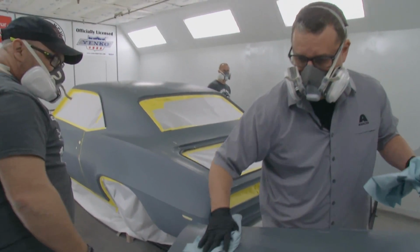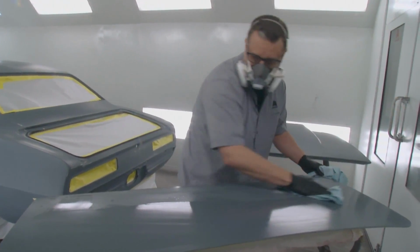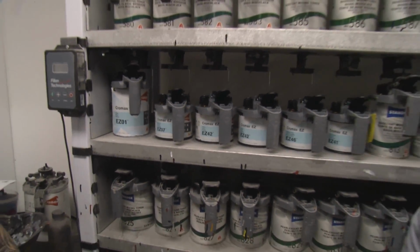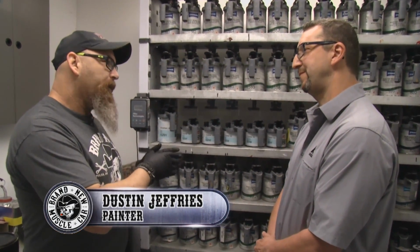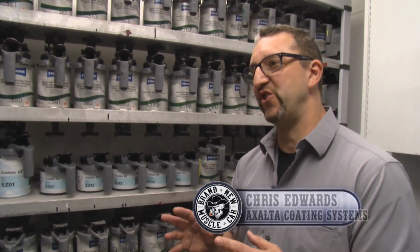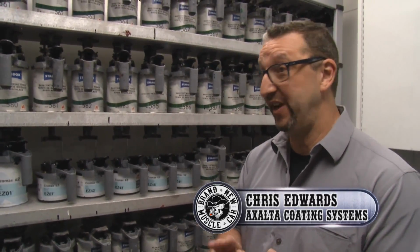This is the first time the guys in Tulsa are shooting waterborne paint, so Chris Edwards is here from Axalta to make sure Dustin is on board. Chris, all my life I have sprayed solvent-borne paint. I have never sprayed the waterborne paint. Could you tell me something about it? Sure. Chromax EZ is our next generation of waterborne. It's made to be easy to mix, easy to match, and easy to spray.